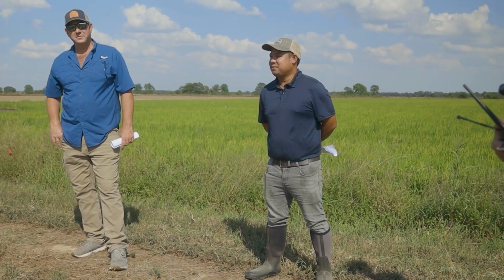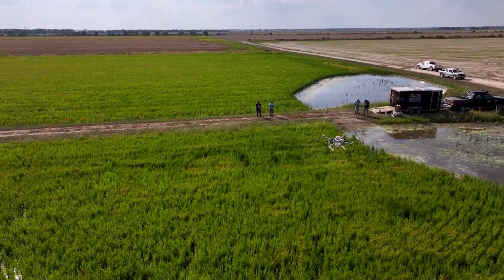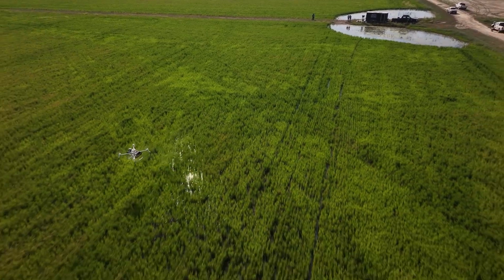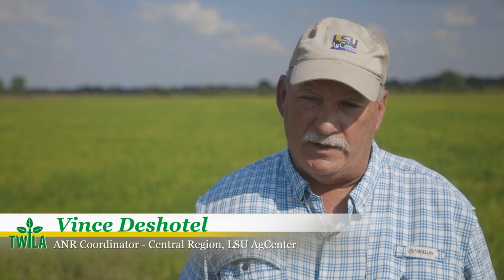Vince Desitel is the Central Region Ag and Natural Resources Coordinator and has deep roots right here in Evangeline Parish where this research is happening. He says it's imperative that farmers have tools to stop this pest and protect a crop vital to this parish's economy and culture. Because this is a potentially devastating pest in the rice industry, if the AgCenter can put some holes in it, we want to knock a hole in it and try to get it stopped.